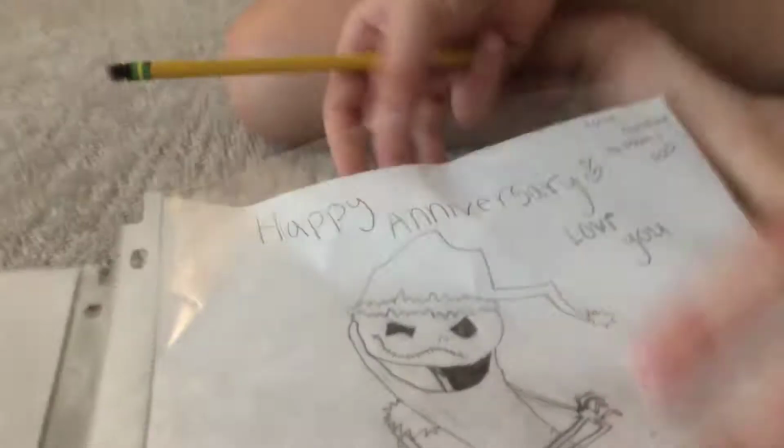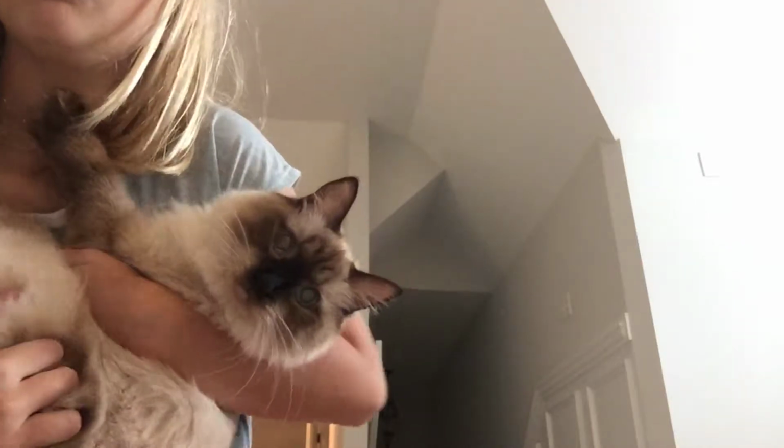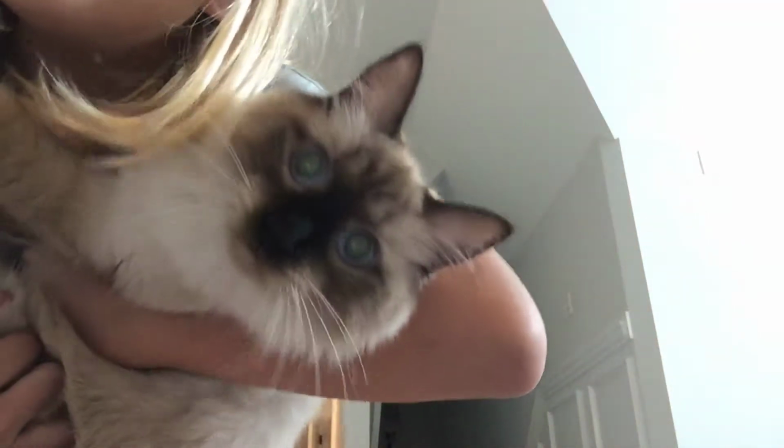Oh yeah, so first I'm going to start with my pets, because they're always in my room. I have this little cat named Stevie. Stop, Stevie! You might know her as the Siamese cat, but she is also a Ragdoll. So she's super cute. Look at her. Look at you. That's you. She's really interesting.